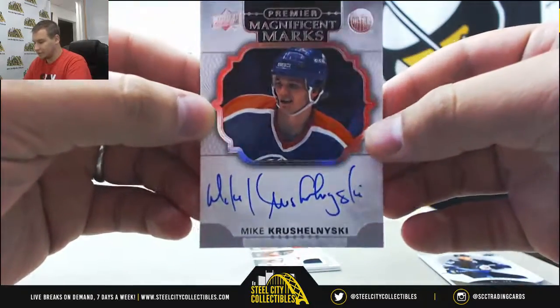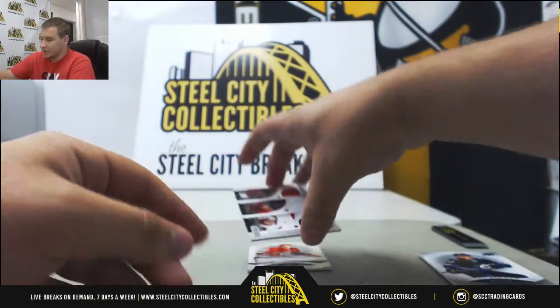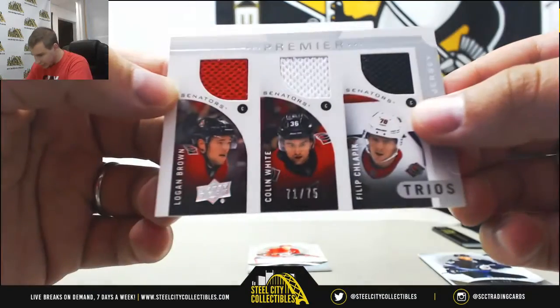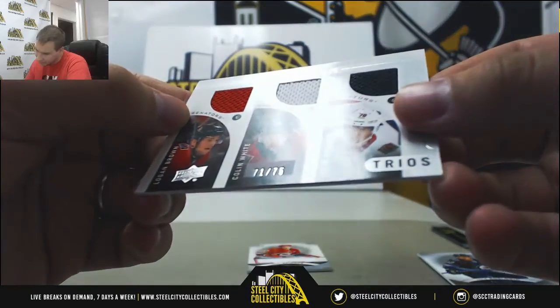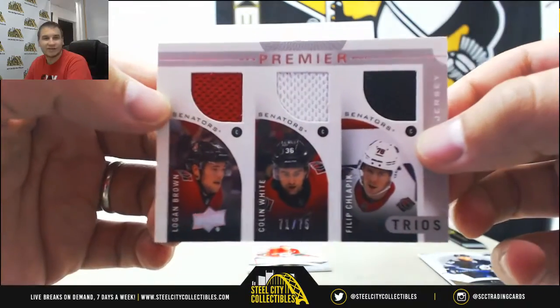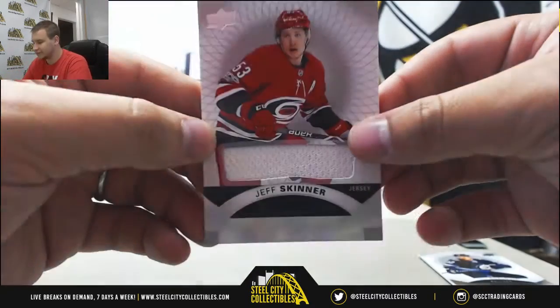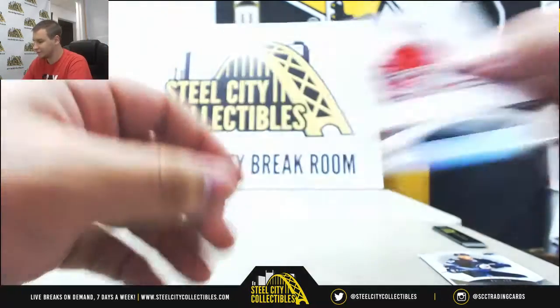Jersey like Vladimir Tarasenko, Premier Jersey. Magnificent Marks autograph, Mike Krushelnyski. I'm assuming for that, the Oilers. Autograph, not numbered. Got a triple jersey, 71 of 75, Logan Brown, Colin White, and Philippe Chiasson for the Senators. And we'll finish off with the Premier Jersey of Jeff Skinner for the Hurricanes.